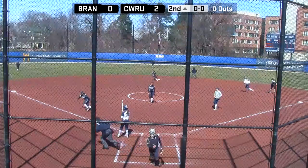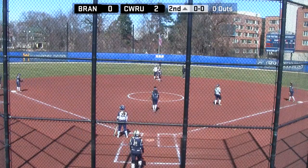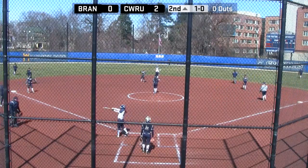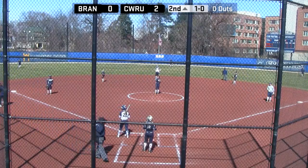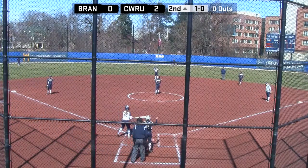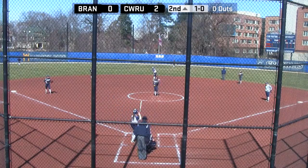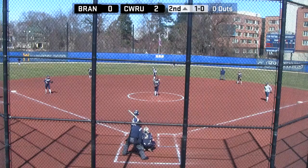First pitch, scoring a bunt. It goes to the backstop. And a wild pitch will move the runner up. See if we can get a count at the plate. I think it was taken for a ball, but we'll double check. Yep, 1-0. So Ross moves up to second base.